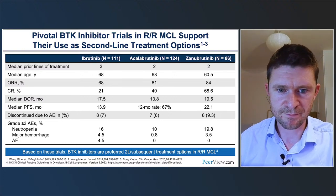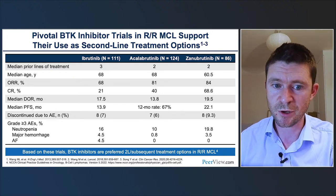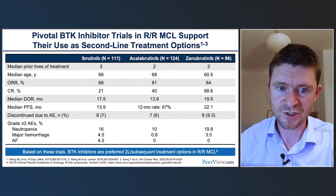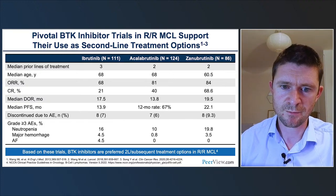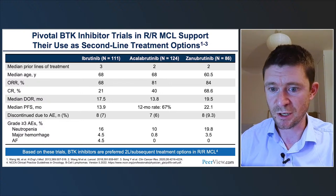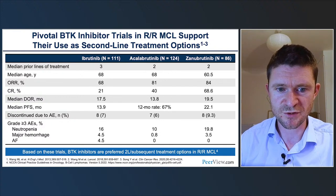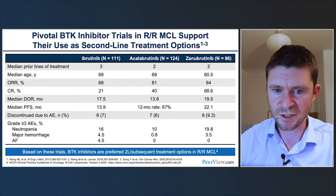You can see there are some subtle differences between the different cohorts. One of the most important ones is the ibrutinib cohort is a slightly higher risk group of patients with a median of 3 prior lines compared to slightly fewer prior lines with acalabrutinib and zanubrutinib. The zanubrutinib cohort is also considerably younger than the other two studies. And the overall response rate ranges between approximately 70 to 80% across the studies.